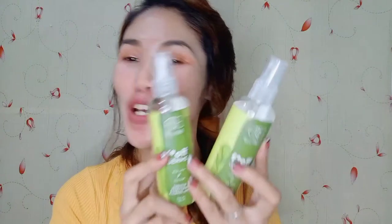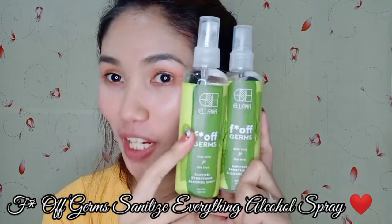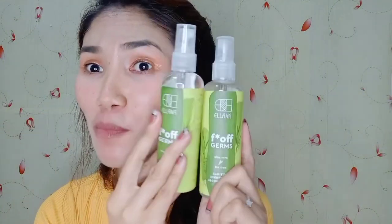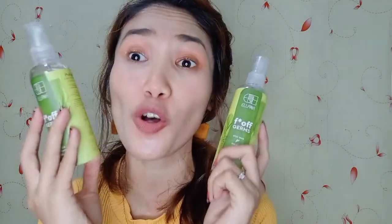The next products that I'll be showing you guys are the alcohol sprays that they have. We have here the F Off Sanitize Everything Alcohol Spray. This one has aloe vera and tea tree. It actually smells really good, and they're also moisturizing. See, I told you guys, this brand really does more for your skin. So they are really good.